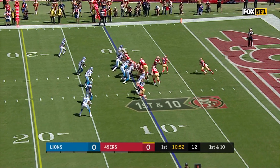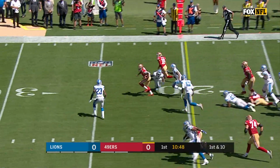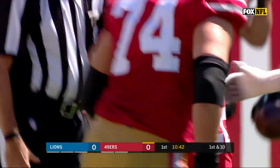His first loss as a starter since college at Eastern Illinois. And this is Matt Breida. They really like this young man, and he continues to chew up yardage close.